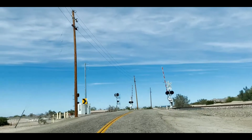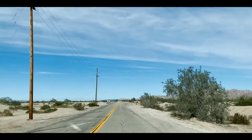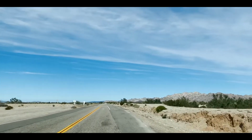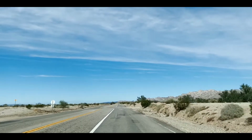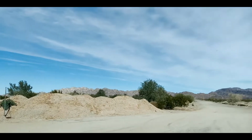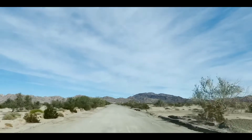Melody and I are on Oglebay Road. We're just crossing the railroad tracks, heading north. After you cross the railroad tracks, you're going to be looking for this road right here. American Girl Mine Road. It's a well-graded road. You don't want to take the road that's before it. That first road after you cross the railroad tracks is very rough. But American Girl Mine Road is well graded.